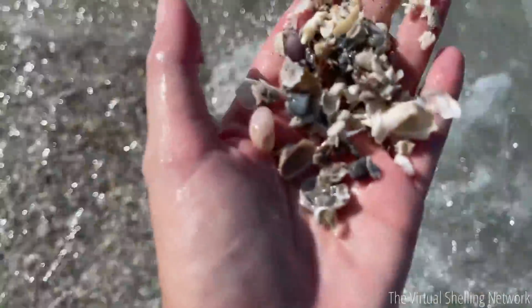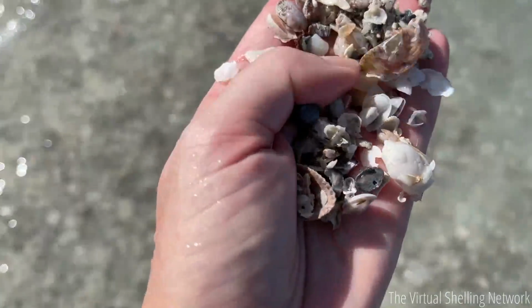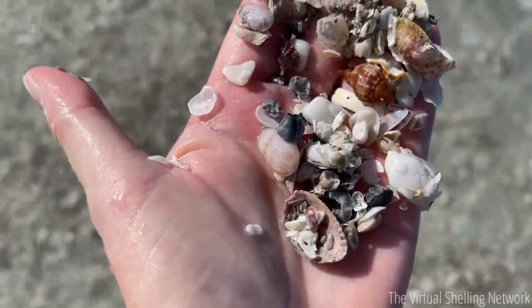And it's hard when the tide is coming in because the waves get more choppy. Oh, is this a true tulip? Just a big handful. I got it. Oh, I did. Oh, it is. Oh my gosh, look how cute.